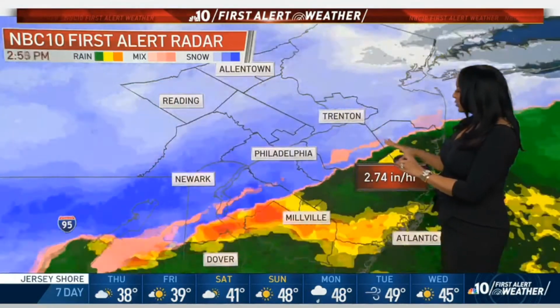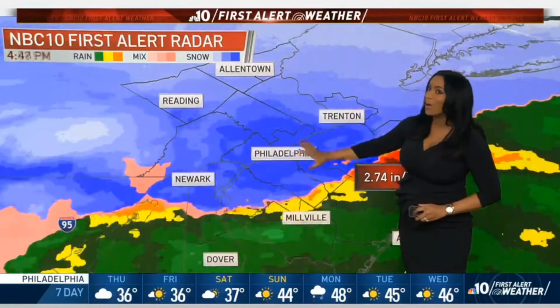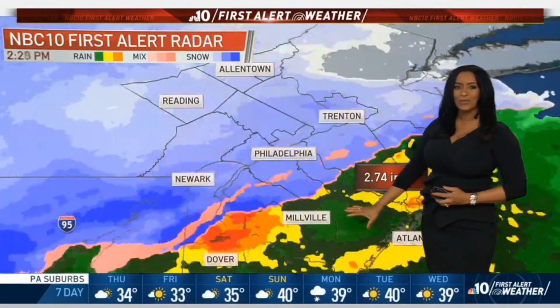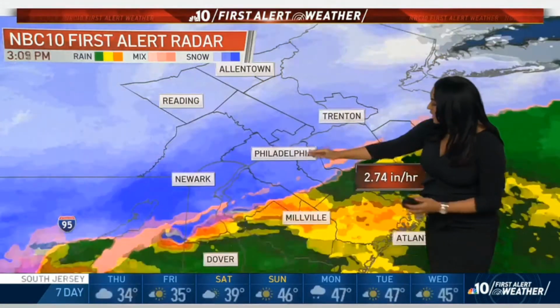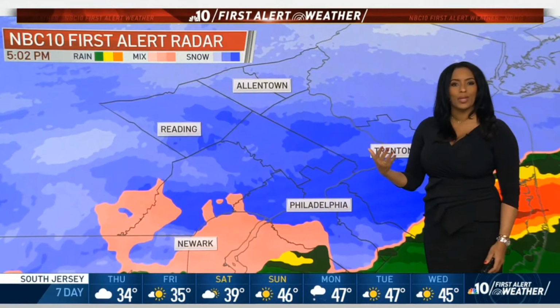Now, our First Alert radar shot shows things are starting to change for us a little bit. If you're near Philadelphia, all points to the north and west, you are seeing snow. But if you're closer to South Jersey, central, southern parts of Delaware along the shore, you are only seeing rainfall. And as we start to look, you see that area of pink, it's growing and growing, which means we're starting to get warmer air working into the system.